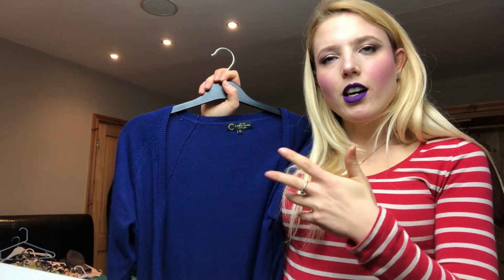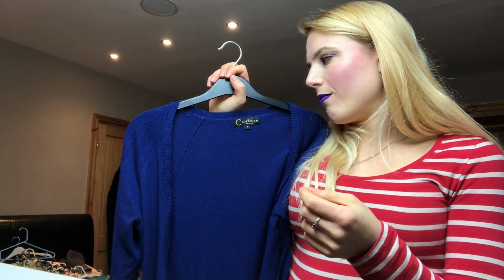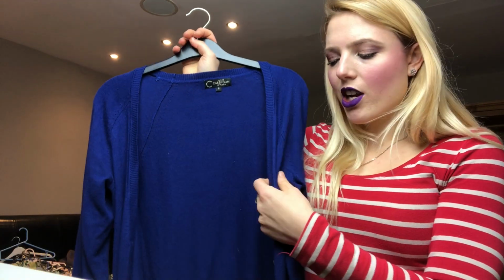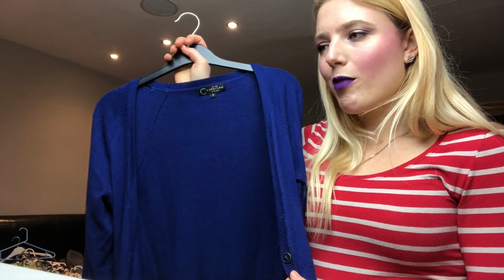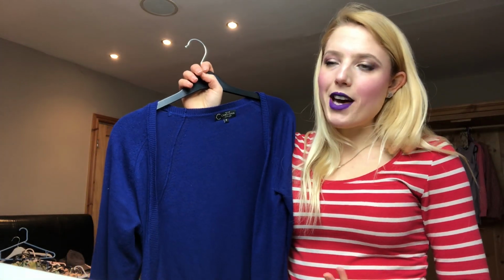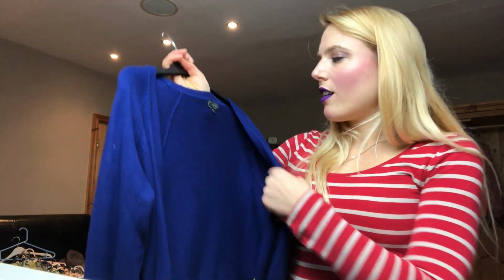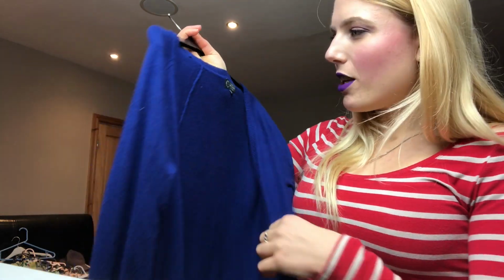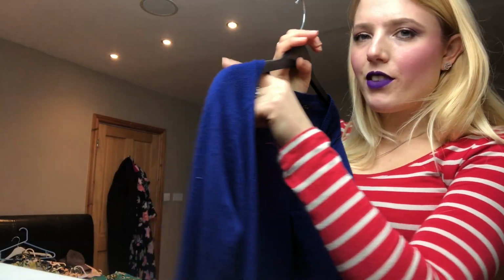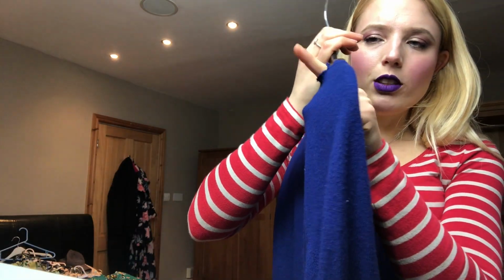Whenever I try something on that's darker blue, I love this colour. I think it's really rich and decadent, but when I wear it, I just think you could do better. So for that reason, this cardigan is going to be going into the charity pile, because obviously the little hole.